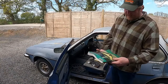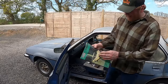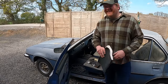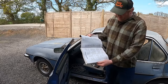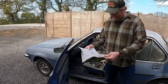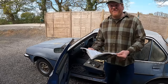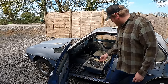So, first thing to note is we have a Cavalier repair manual. Yeah, 1.6, sorry, 1.9, not 1.8, 1.6, 1.9, and a 2 litre, you know, the fast one. But look at this, this is going to be so handy. Tightening torques, don't need to worry about those, do we? It's got everything you could ever need in here. This is going to be very handy, I feel. We'll leave that there.